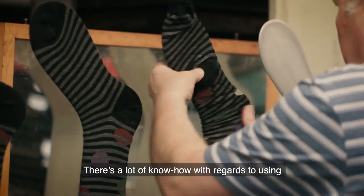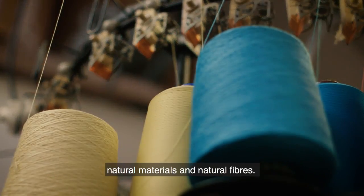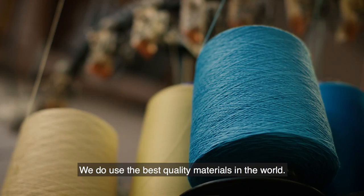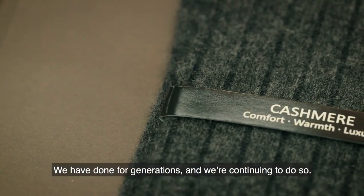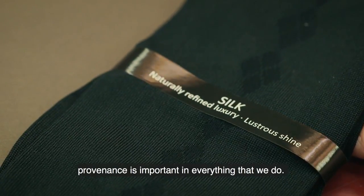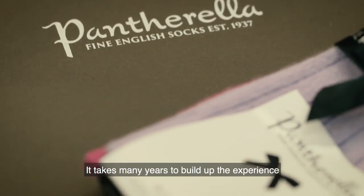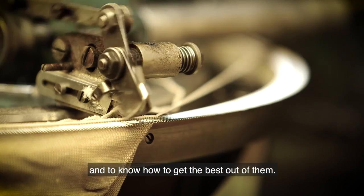There's a lot of know-how with regards to using natural materials and natural fibres. We do use the best quality materials in the world. We have done for generations, and we're continuing to do so. From the cashmere to the Chinese silk, provenance is important in everything that we do. It takes many years to build up the experience to be able to work well with them and know how to get the best out of them.